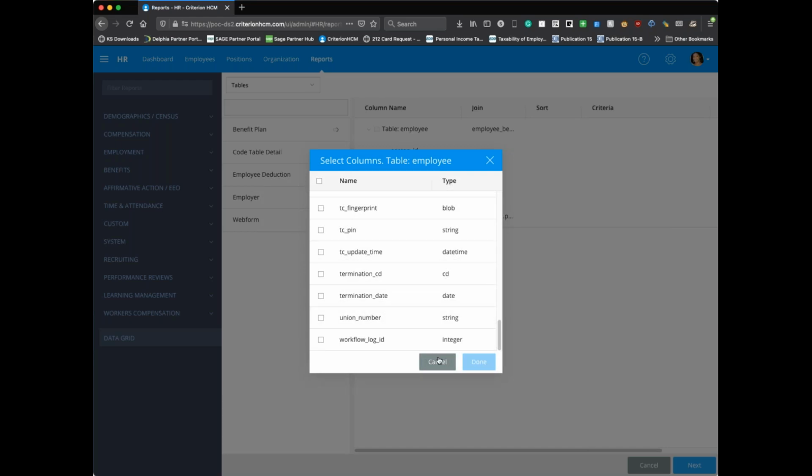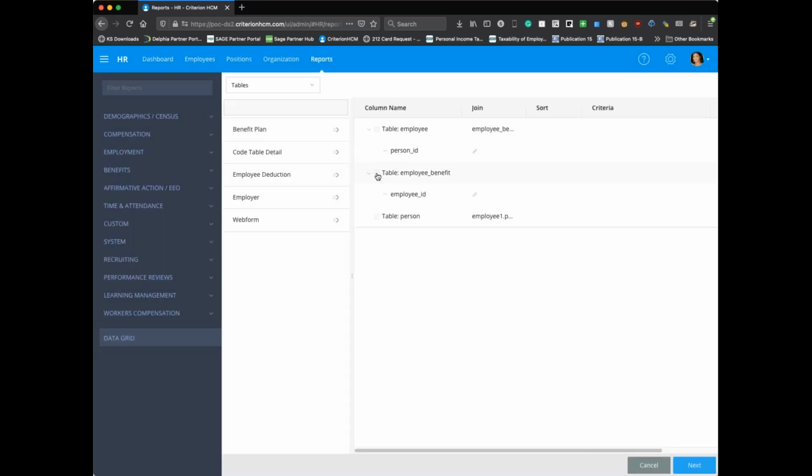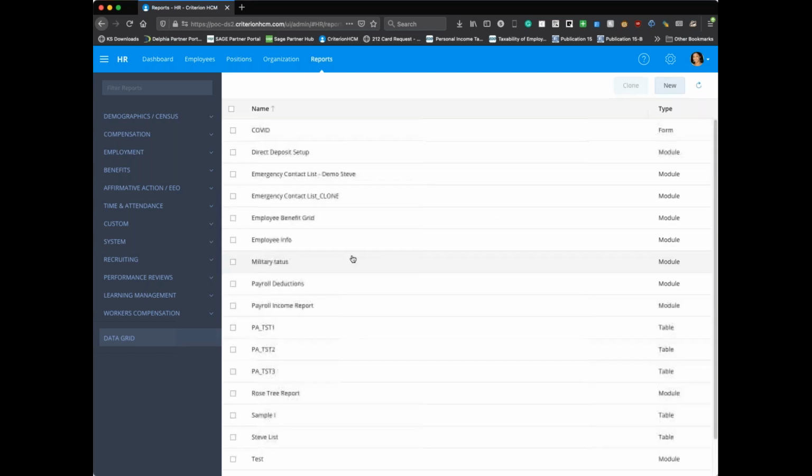So again, we're not trying to restrict your access to anything. We want you to be able to have your data the way you like it. And of course, if you say, I would love this in a report format, we would definitely work with you on that. But these data grids are very useful. And the great thing about these is not only can I create a data grid, I can also schedule these data grids to go and be distributed automatically.